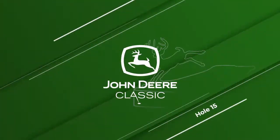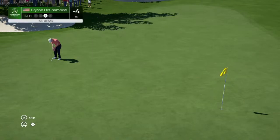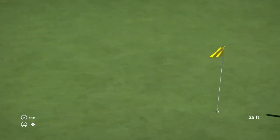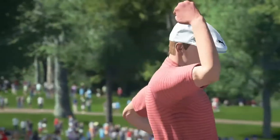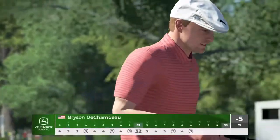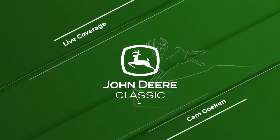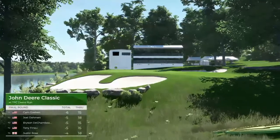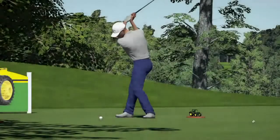Let's have a look at Bryson DeChambeau. John, how long's this putt? It seems to be a fair way. Well, looking like around 35 feet to the cup. Oh, that's a ripper. Let's take a look at the leaderboard. The leader now has a one-stroke advantage. Three holes remaining, folks. Hang on to your hats. This is going to be a wild and woolly finish.